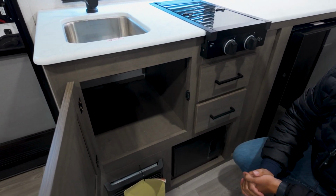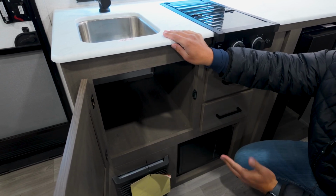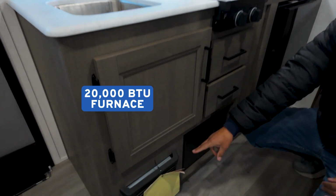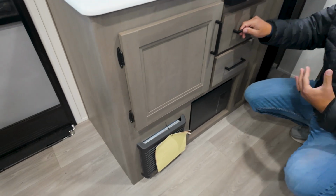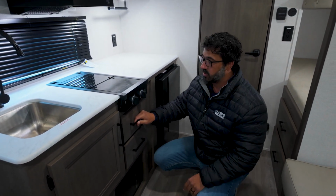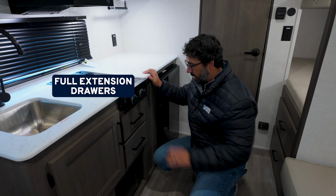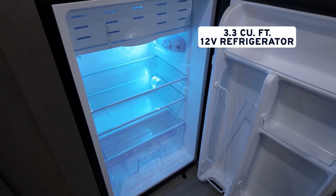You'll also see underneath the sink, again, even though there's not quite as much storage, there is a little bit there. Not enough for a trash can, which again is probably the big trade-off for getting all this countertop space, but still not bad. This one does have a furnace. Again, a lot of these lightweight single axles that are this layout don't have a furnace. They'll just have like a fireplace or some kind of auxiliary heat. So this one will let you camp a little bit in the colder seasons. You'll see the drawers here are full extension, magnetic catches on there as well. And then the fridge is going to be right down here in the corner.